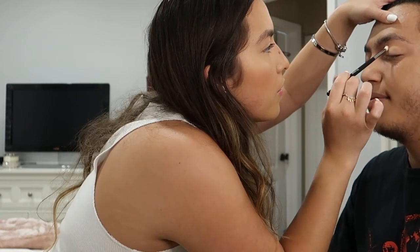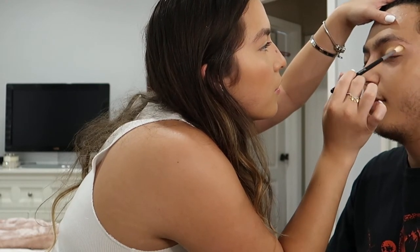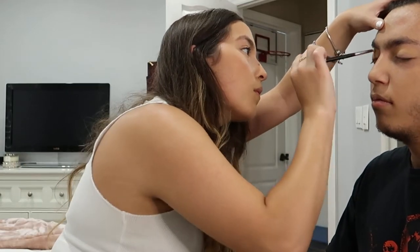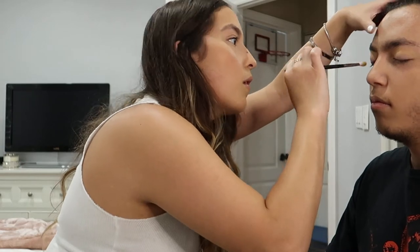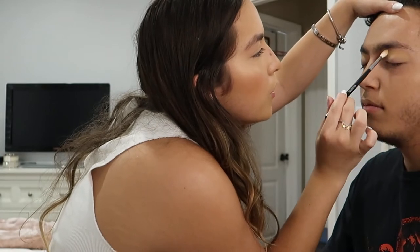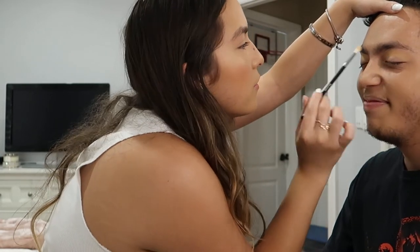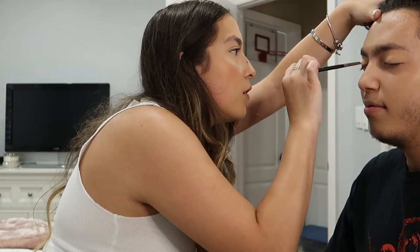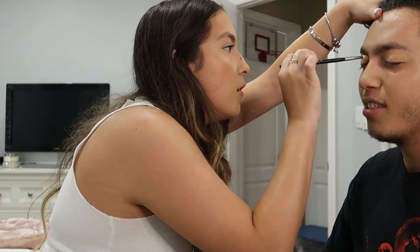How you doing, sis? We're doing good. Now we're gonna go in with a little bit more Tune, and then I'm gonna go in with Playground, which is like a more blue color. I just wanna diffuse the color into the crease before going in with darker colors. This is the reason why I love my sister.